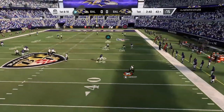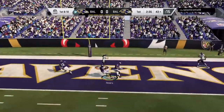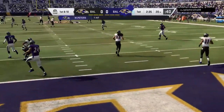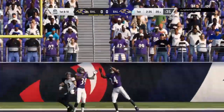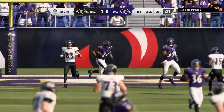Jackson now, flush to his right. There goes a deep ball, end zone. And this is going to be intercepted. Picked off by the Pro Bowler, Marcus Peters. And a big turnover there as his guys will get the football back. Well, not a good omen there. His first throw of the afternoon, intercepted.